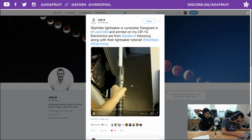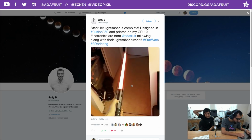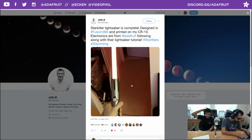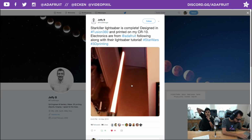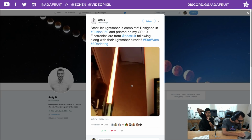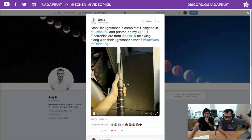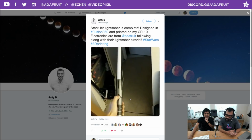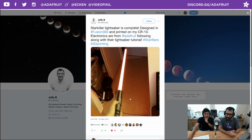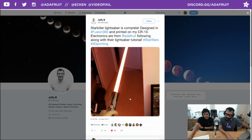So I really like this design as it covers up the electronics, which is really cool, and it has a really sleek looking effect, more of the Darth type of feeling with those spikes and stuff. Did you look at this one? This is crazy. I really like the design of the hilt. Wow. It seems like it's a little bit more ergonomic. So awesome. I'll let you guys know when Jeffy posts his files, because this is really cool.